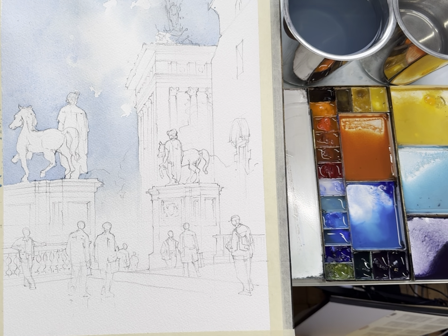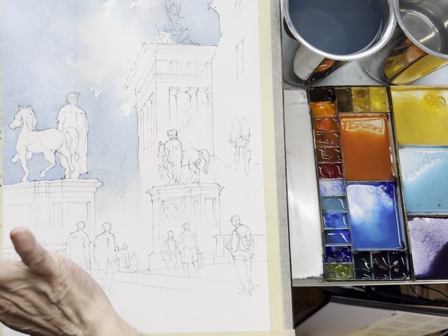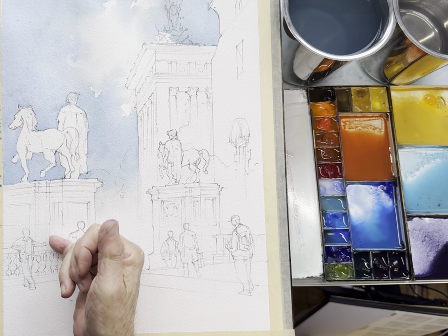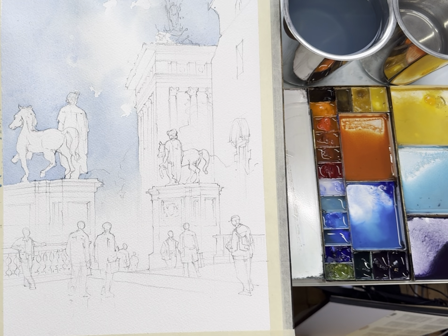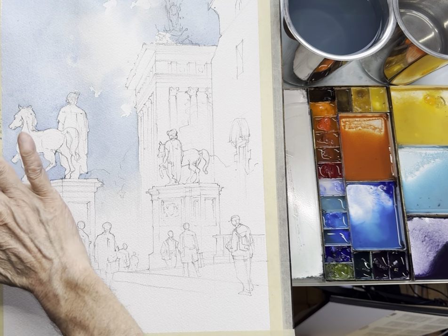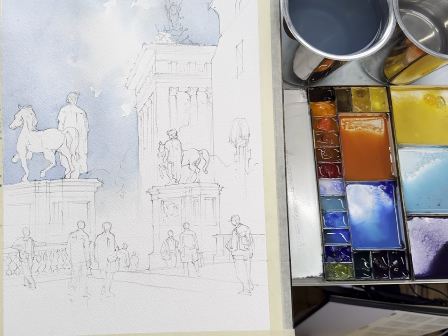So by that I mean I usually start with my lightest midtones and work them up through the darkest midtones, then add my darkest darks, and that all reveals the light. This I want to save out as unpainted for the most part. The shade sides of these statue bases will have a little tonality and of course a little tone on the statuary, but that I can do very near the end.